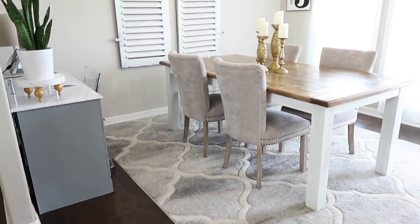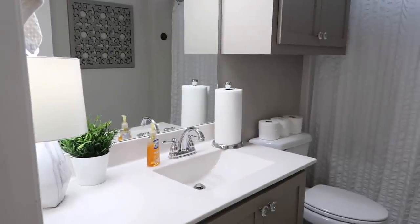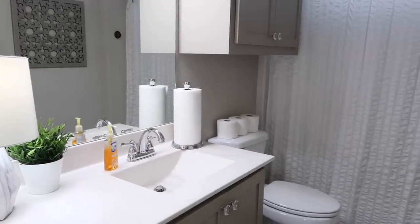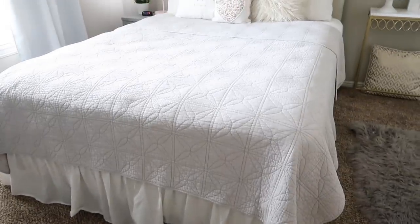Okay, and here are all the afters after cleaning up that explosion that happens. It always gets worse before it gets better, but that was my dining room. This is our guest bathroom, and then we're gonna head on into Savannah's space.